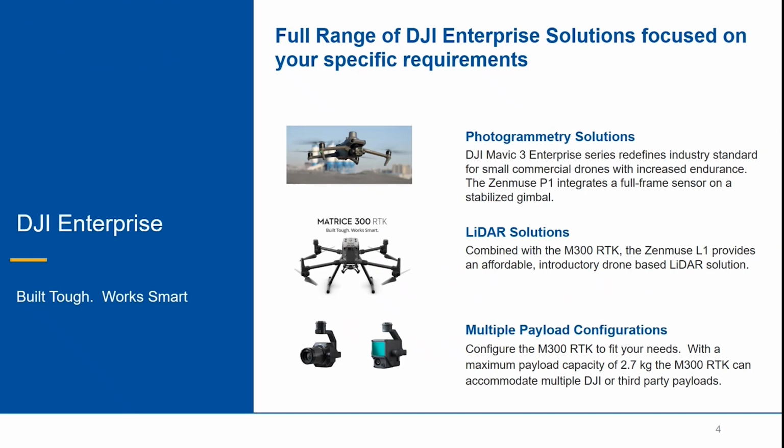In addition to the photogrammetry solution, DJI offers a very affordable entry-level LiDAR payload, the Zenmuse L1. This payload will appeal to geospatial professionals and engineers wanting to get a start in offering drone-based LiDAR services for both their clients and internal needs. With a payload capacity of 2.7 kilograms, the M300 RTK can also be configured with various DJI payloads, ranging from RGB to thermal sensors, or third-party payloads such as GeoQ LiDAR.